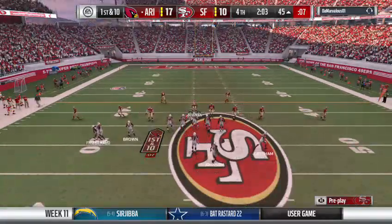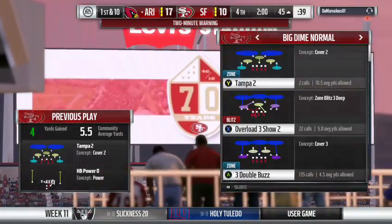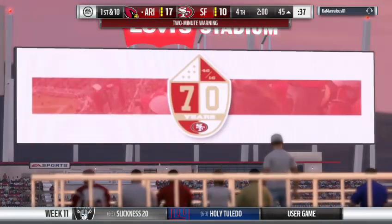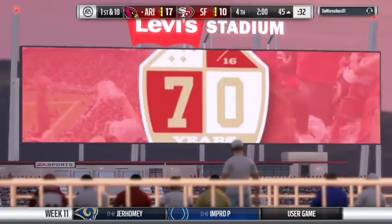Time is starting to run out, really becoming a factor. We'll see if the defense can get the stop they need to get the ball back to the offense. Time for a break. We'll come back for the electrifying conclusion after this.